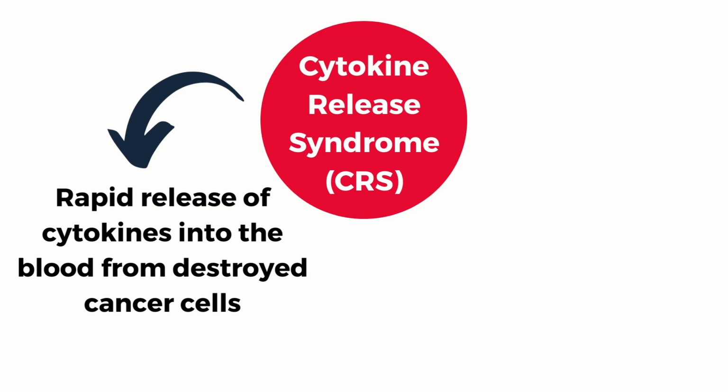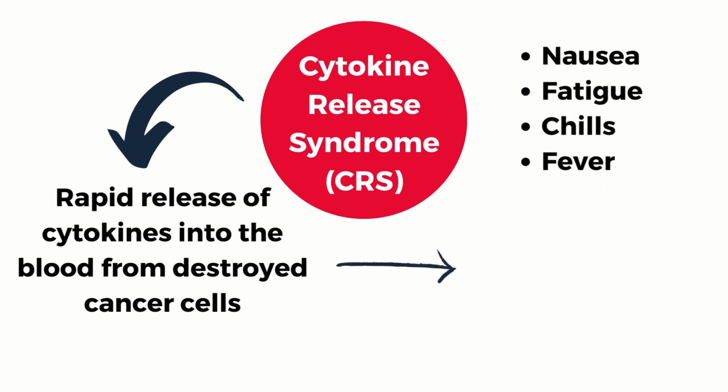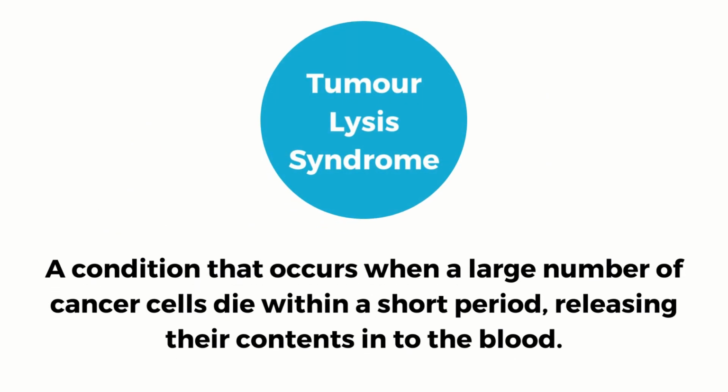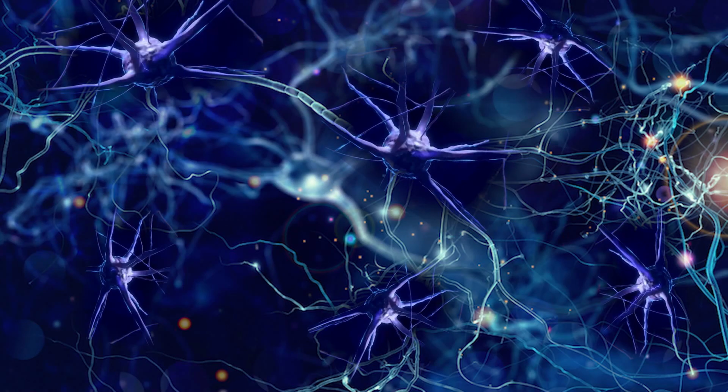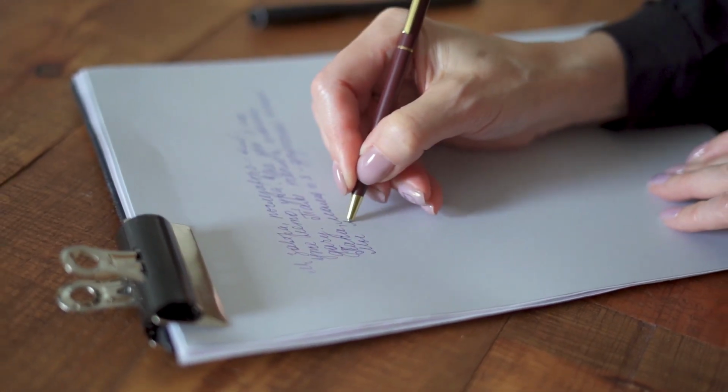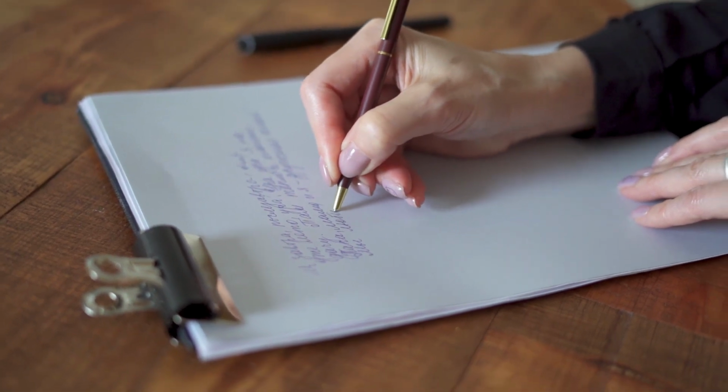This causes a multitude of problems, such as nausea, fatigue, chills, and fever, and in more serious situations can cause cardiac arrest, cardiac failure, multiple organ failure, and neurological symptoms. Tumor lysis syndrome is another side effect that can occur due to the breakdown of dying cells and can cause organ damage. Neurological toxicities can also occur. Patients are sometimes asked to write a sentence before and multiple times after treatment to monitor their cognitive health.